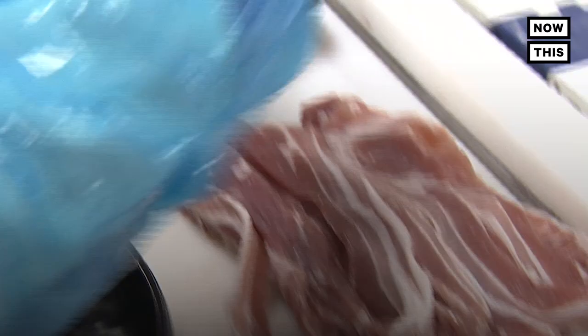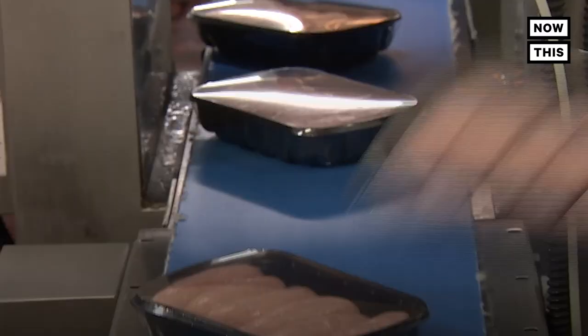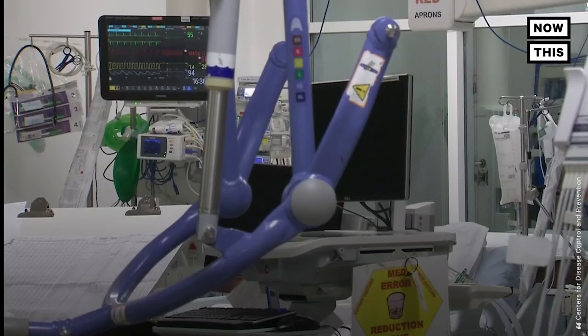World Animal Protection also tested retail pork products a few years ago and found antibiotic resistant bacteria on many samples of pork on retail shelves in the US and several other countries.